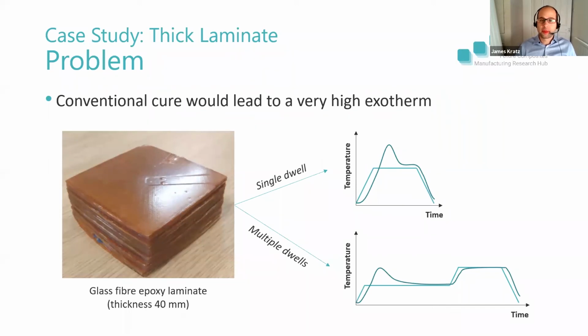So if we're trying to make a thick composite laminate, conventional curing tends to lead to a very high exotherm. So if you think about a single dwell process for a thick laminate, you tend to have a really significant overshoot in temperature just due to the curing of the polymer and the low thermal conductivity of the matrix.